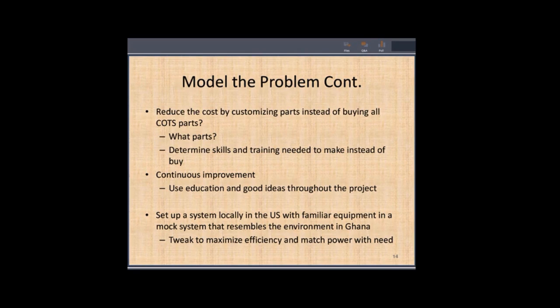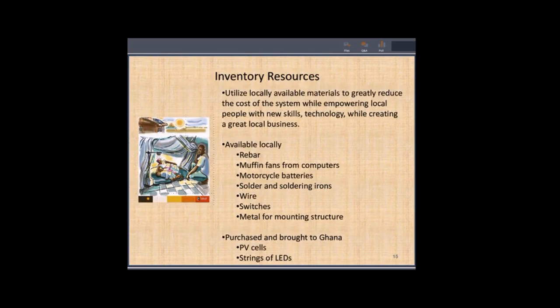So the training that they needed was really just the soldering and putting the systems in, manipulating the rebar, which several of them knew already, and there was always continuous improvement going on, right? So that's another part of Lean Six Sigma, but it's systems engineering, it's all of that, right? Okay? And so, like I said, we set up a mock system here, which worked just fine, right? Okay, next slide.